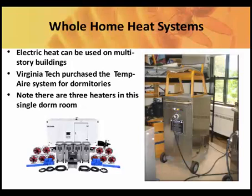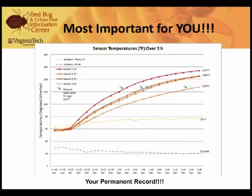Here's what's most important for you. This is your documentation. Any heat system that you hire, okay, needs to have a bunch of wireless sensors that you hide in the deepest, darkest places, the hardest to heat locations in the room you're trying to heat, and then you watch as each of those get up to temperature.